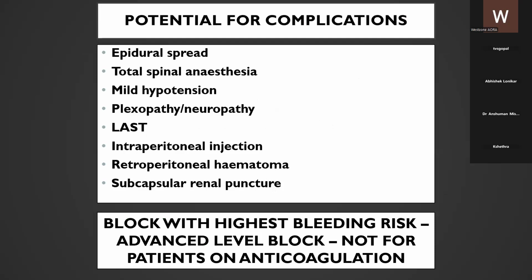Now, this is one block with the highest bleeding risk. It is an advanced level block and not for patients who are on anticoagulation. The list of complications is quite frightening. You can have an epidural spread, you can have total spinal anesthesia. Mild hypotension typically follows sympathetic denervation of the fractured hip once the block begins to act. You can have a plexopathy or a neuropathy. Local anesthetic systemic toxicity is an ever-present danger because of the ascending and descending lumbar arteries and veins in the vicinity. So always aspirate and ensure there is no blood in the injection port before we inject the local anesthetic. We can have intraperitoneal injections, retroperitoneal hematomas, and subcapsular renal puncture also has been reported.